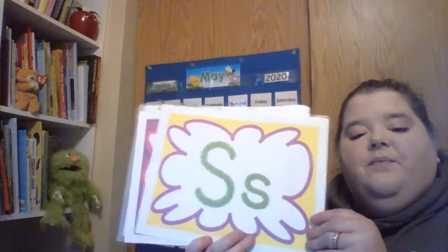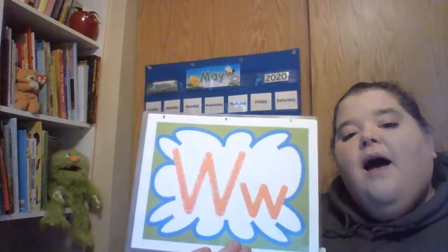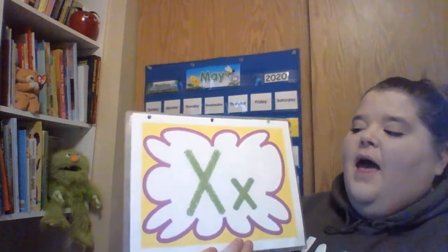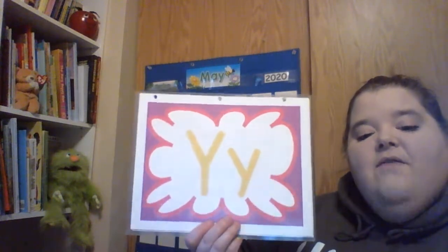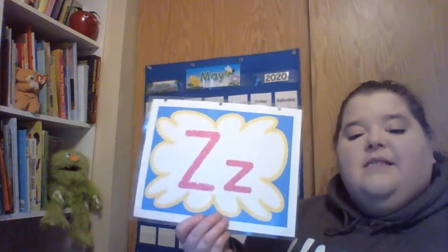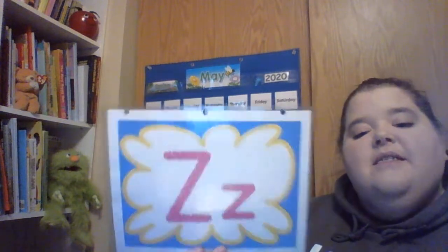The S says s. The T says t. Every letter makes a sound. The T says t. The U says... Every letter makes a sound. The V says v. Every letter makes a sound. The V says v. The W says w. Every letter makes a sound. The W says w. The X says x. Every letter makes a sound. The X says x. The Y says y. Every letter makes a sound. The Y says y. And the Z says z. Every letter makes a sound. The Z says z.